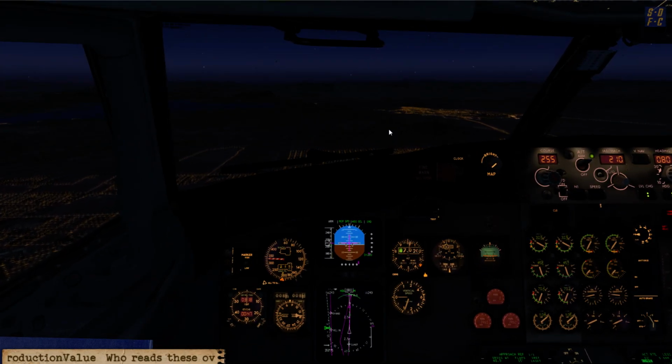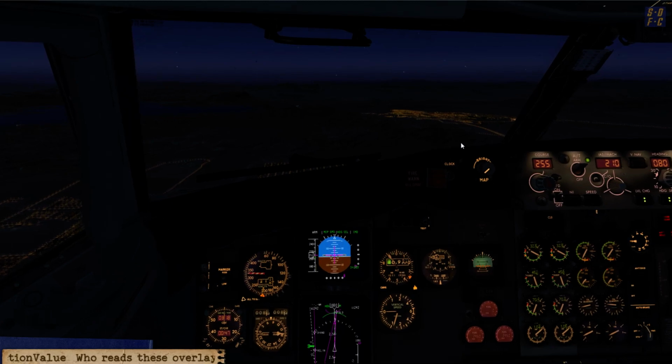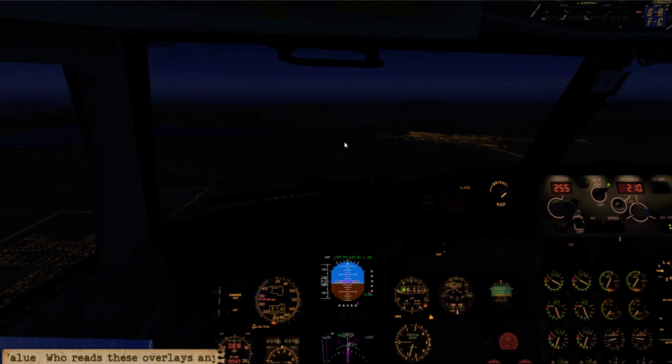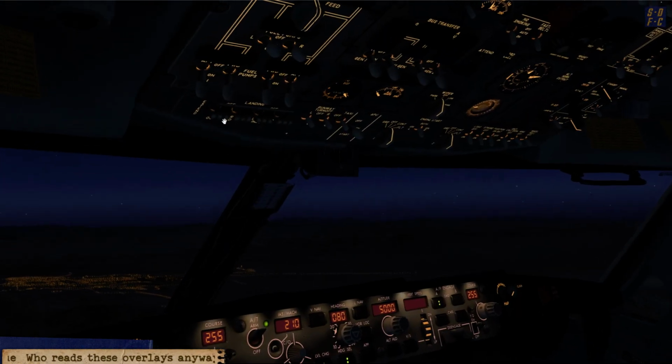Any of these flight sims VR compatible? Some of them, yeah. It's kind of a thing that's still in progress, really, I think. But I've been told by people who have done flight sim with VR, it's absolutely incredible.